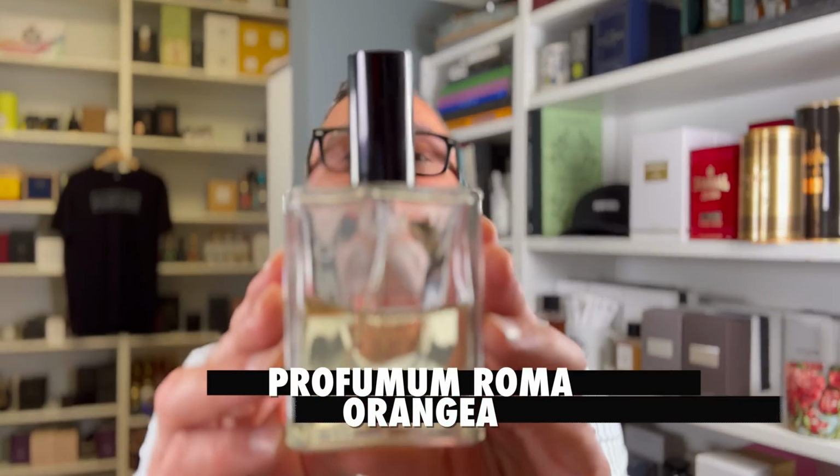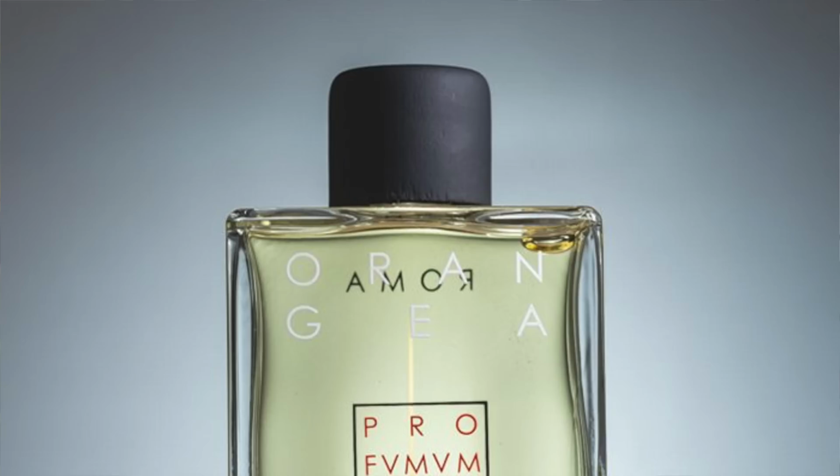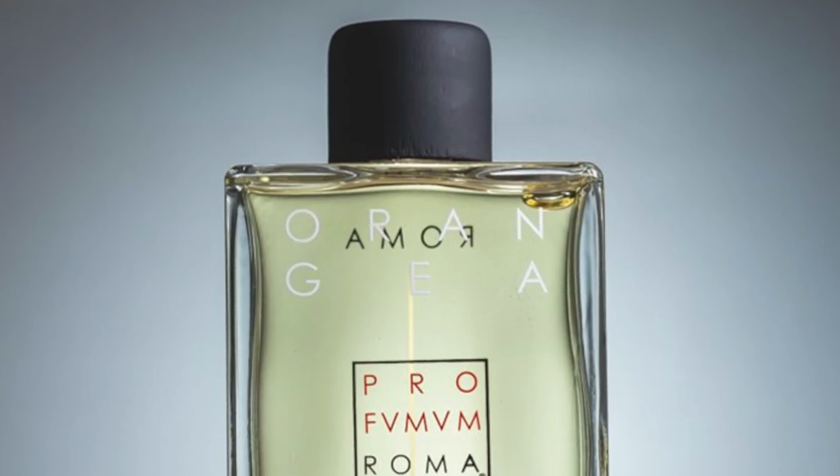Next, going to the house of Parfumum Roma. This is Orangeria, this one right here. Orangeria is ranked a little lower because I find it not extremely juicy, but definitely very, very juicy in comparison to a second fragrance from the house that I have as well, coming up much later. But Orangeria is petitgrain to the max with bergamot, cedar, and mint.